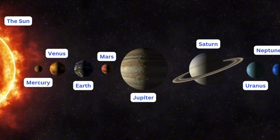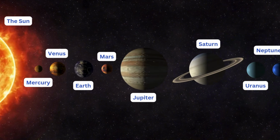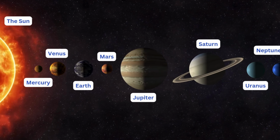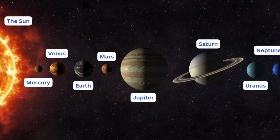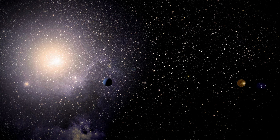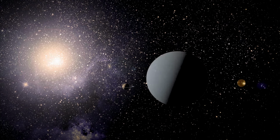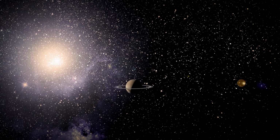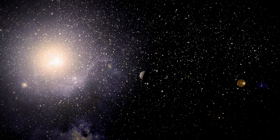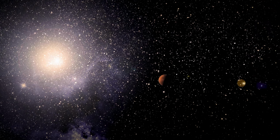Now, it's very easy to draw the solar system like this. You may have seen many pictures which show all the planets in a straight line, but unfortunately there are very few times when the planets are all aligned in this way. All of the planets orbit the Sun at different speeds, and they are all incredibly far away from each other. So far, in fact, it would be impossible to explore all of them in one lifetime, and we can only see them through a telescope.